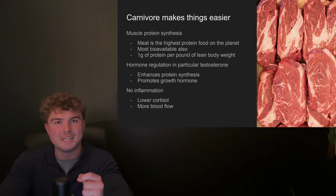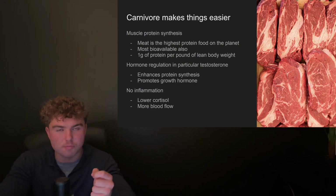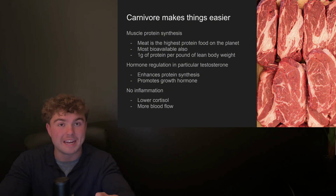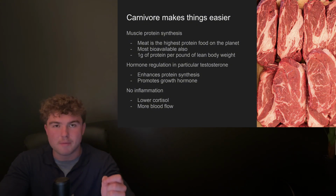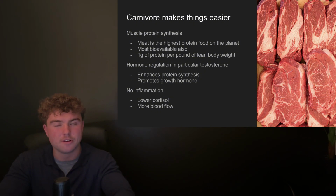Ideally, you want to get 1 gram of protein per pound of lean body mass, but this right here is on the lower end. I actually have probably closer to 1.5 grams of protein per pound of lean body mass, but I'm a very active individual, and for most people, as long as you're hitting that 1 gram amount, you're probably covered.